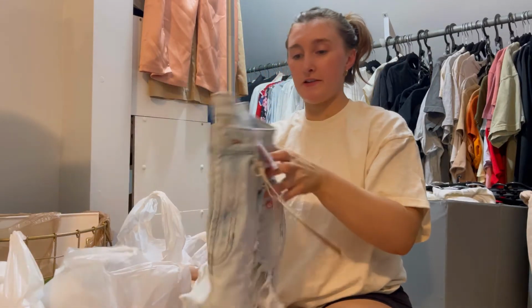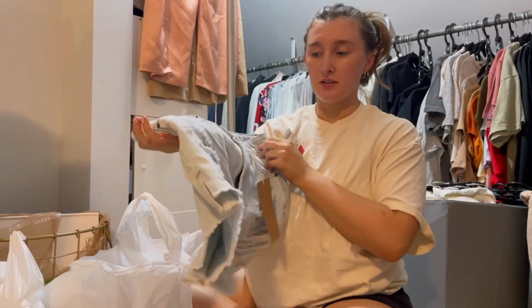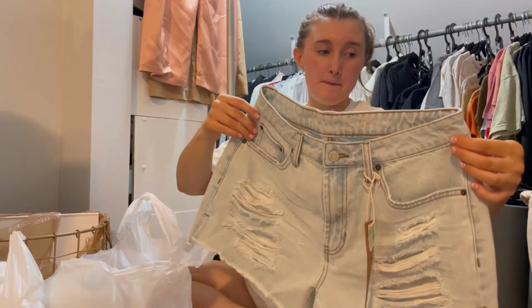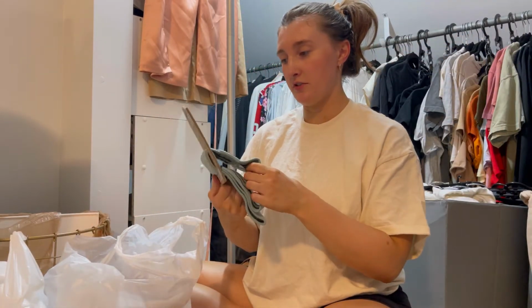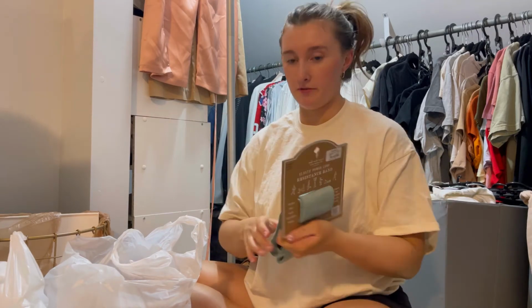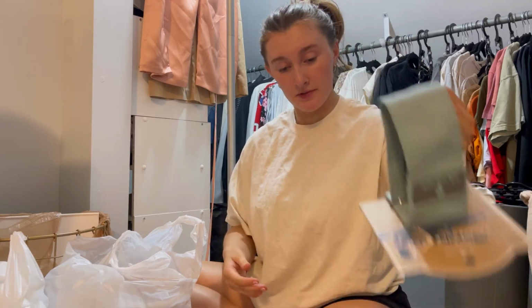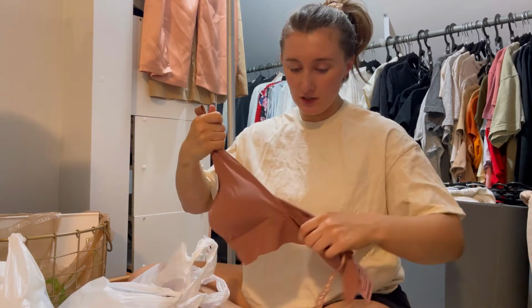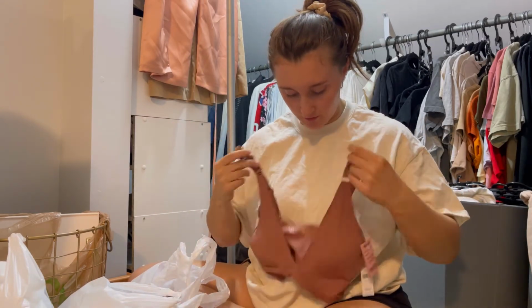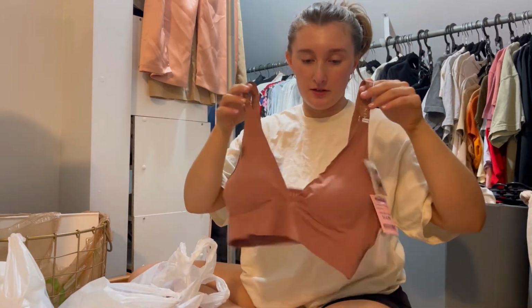Got a pair of jean shorts. I haven't tried them on, so hopefully they fit, but a cute light wash denim. They're on sale for $10, so pretty good. I got a resistance band because this one is like fabric material, so hopefully it won't roll down when I'm using them. So yeah, feels sturdy. I got this bra pack. I liked how it was a V, so for lower cut shirts or anything, it'd be better. So I'm gonna try this out and see if that fits.